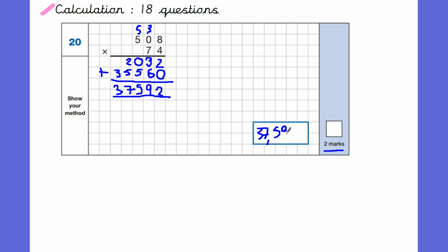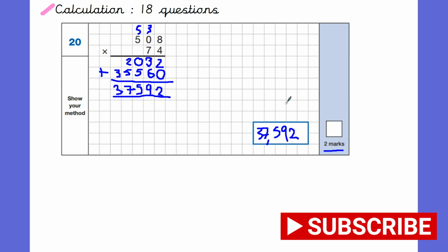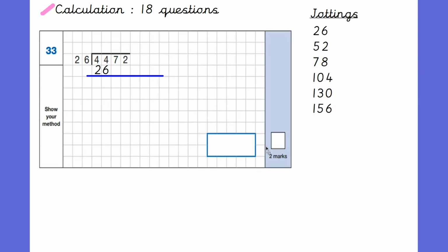37,592. Writing our answer in the box when we've done the question. So these are types of questions that will come up on the arithmetic paper. A long multiplication question. Your children will need to know how to solve these. And another type of question, again worth 2 marks, is long division. And this is one that the children really struggle with, but they just need to know the order and process.